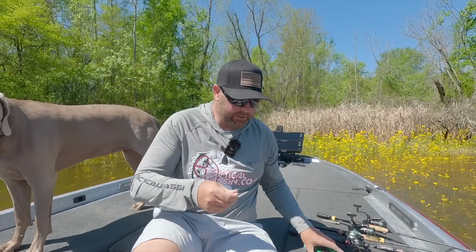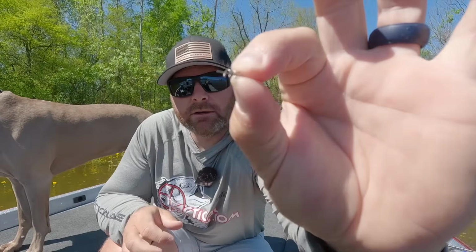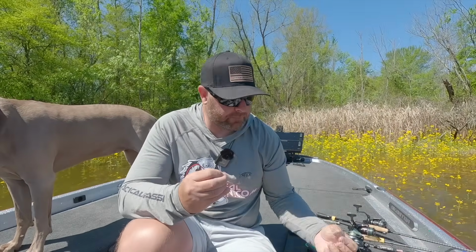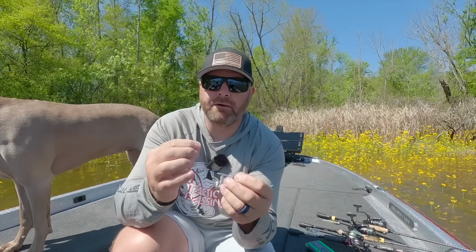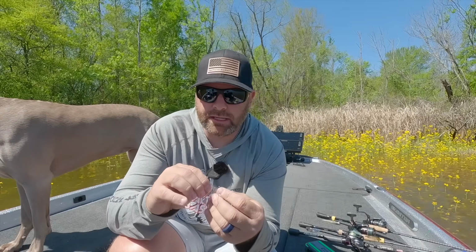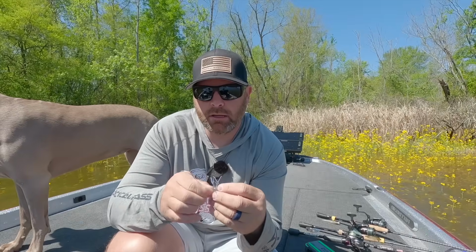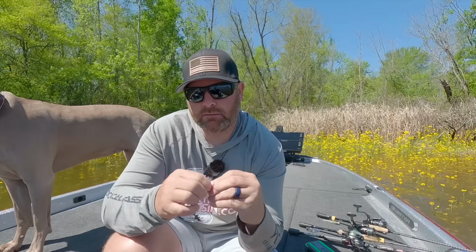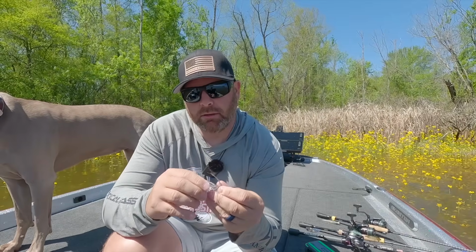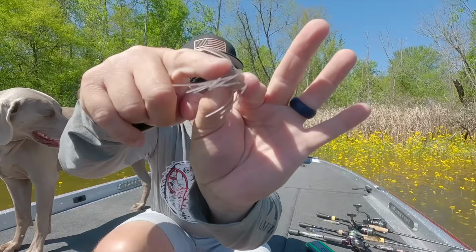So we're all familiar with an Owner centering pin. You screw it into the bait, okay? So I will actually, the head or the top of the bait, I will screw this down all the way, where it's just below the surface of the head.